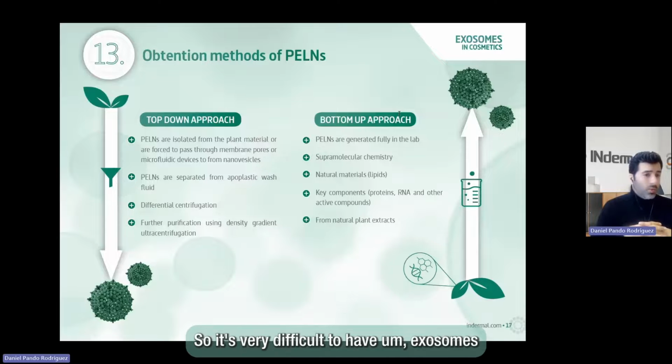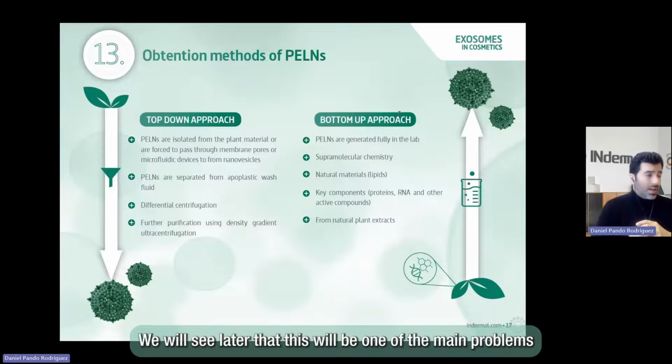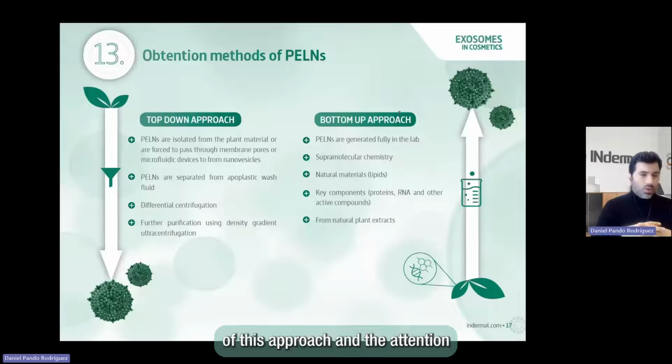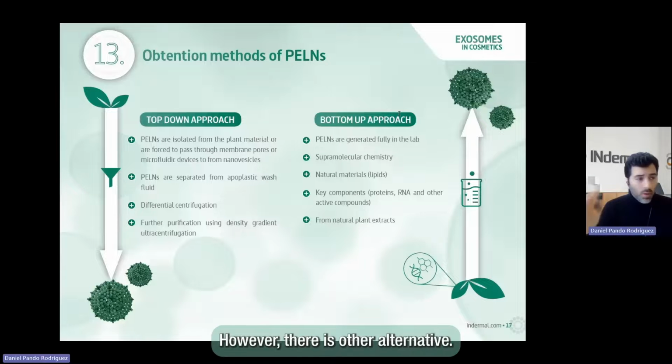So it's very difficult to have exosomes at high concentration to be used in cosmetic applications. We will see later that this will be one of the main problems of this approach. The obtention of exosomes directly from plants is linked to products with very, very low concentration of exosomes. However, there is another alternative.